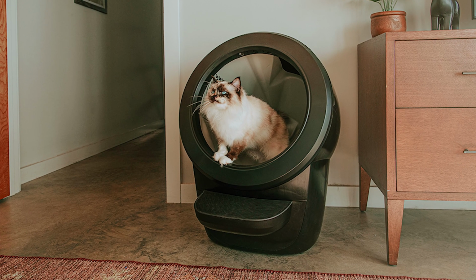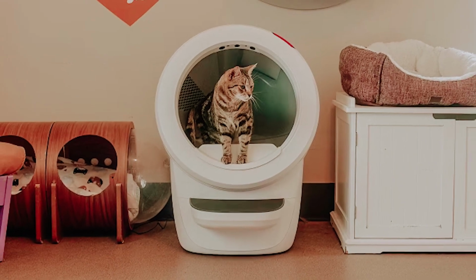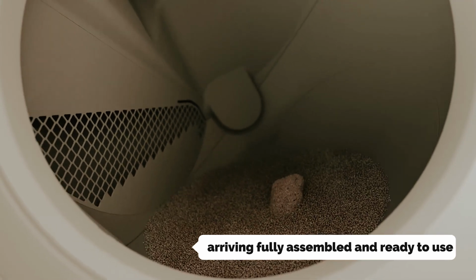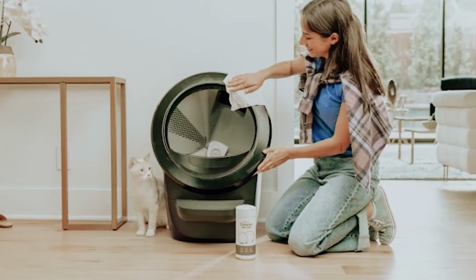You might be contemplating the investment. While the price tag is higher, the Litter-Robot 4 is designed to elevate your daily routine. Setting it up is a breeze, arriving fully assembled and ready to use. All you need to do is plug it in and download the Whisker app. Syncing is as easy as scanning a QR code on the back.